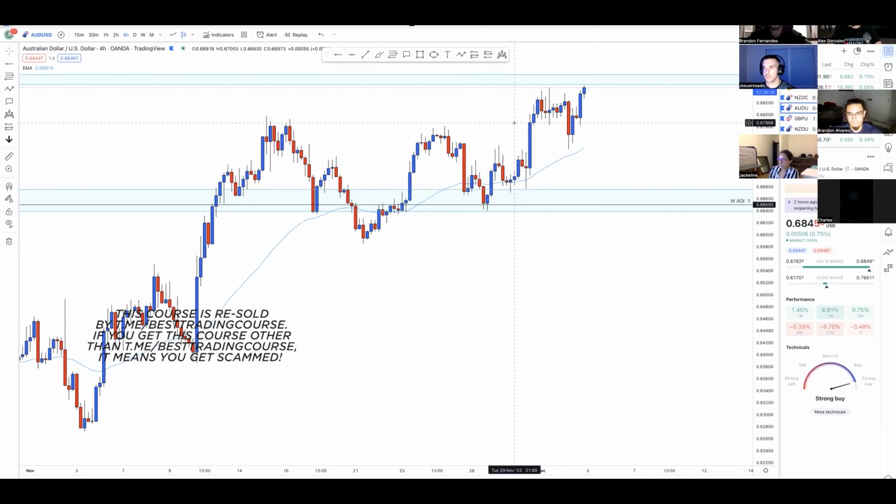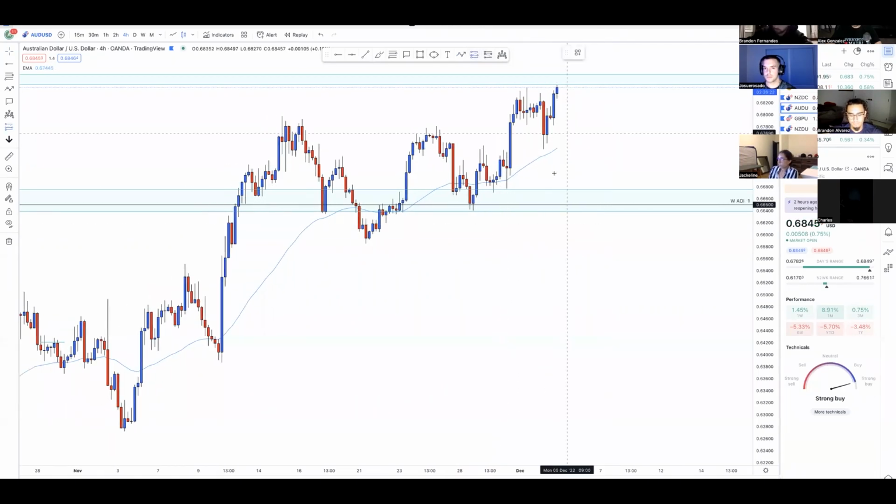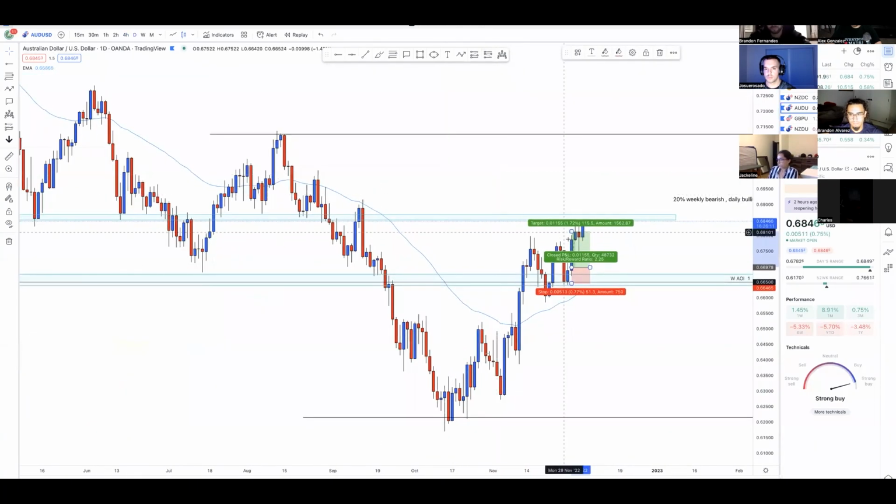You guys are seeing how simple it is, right? It's just patience, patience, patience. Let's say you entered this trade right around here. Let's say you had a stop loss at this point right here. You want to have it under your weekly area of interest. And then since you're buying with daily, you've got to set a daily take profit. This would be your take profit. A 1 to 3 in 3 days.